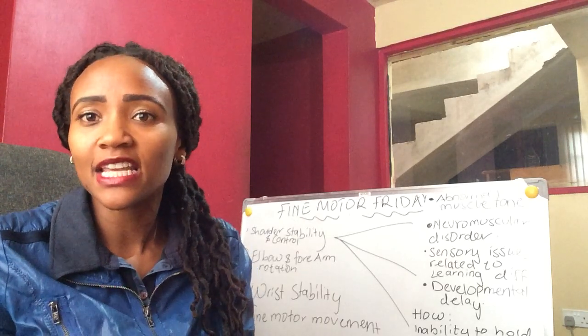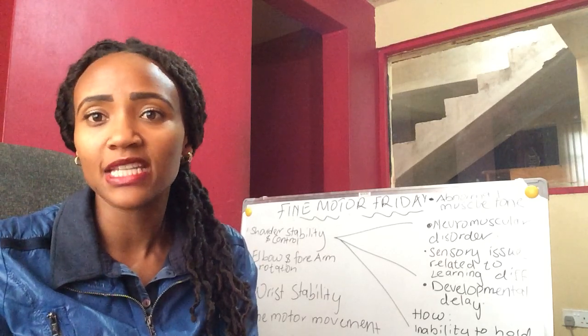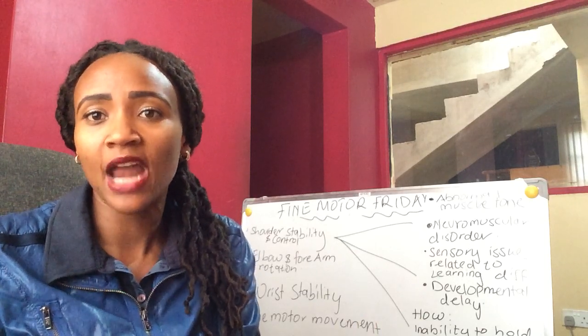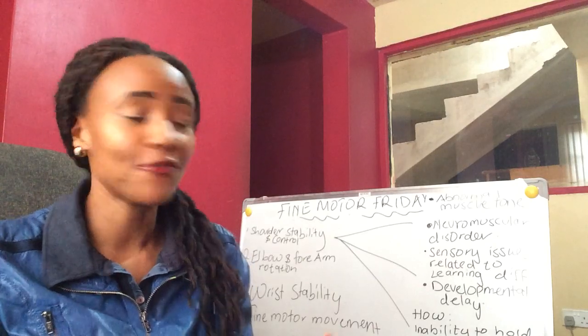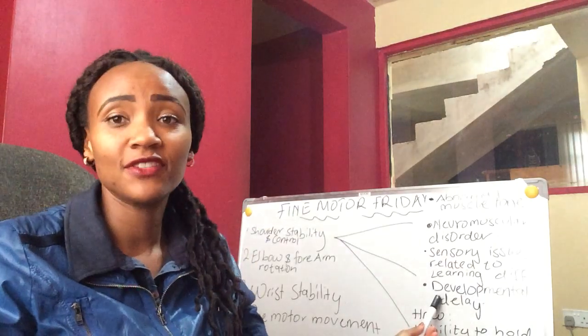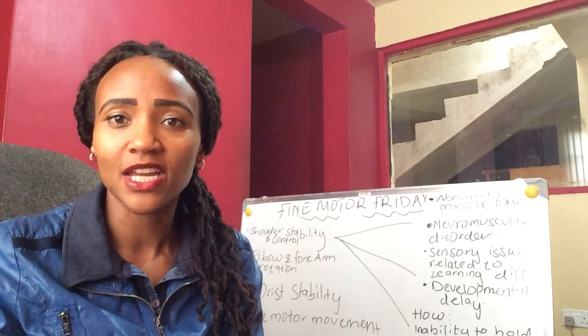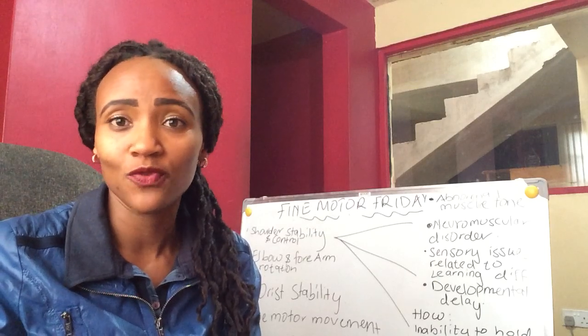The third thing is the sensory challenges. If they have challenges with their sensory motor skills or their sensory skills, or even anything in terms of sensory related to learning, they will have a challenge with the movement at the shoulder. The fourth thing is if they have developmental delay. So if they have any form of delay in parts of their development, they will have a challenge with their movement at the shoulder and the control of the shoulder.